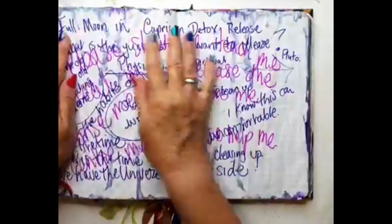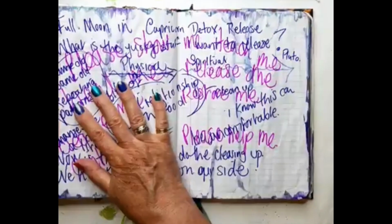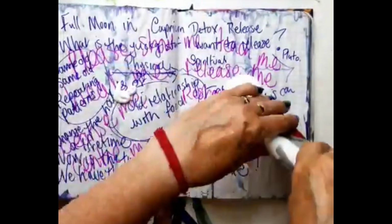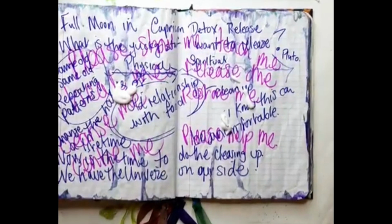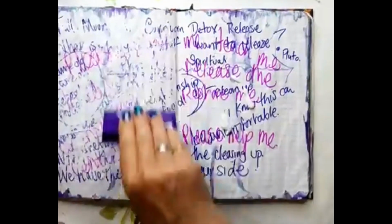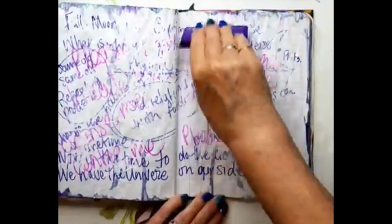Okay, and now I want to bring balance to this page. I just feel I need to do a little bit of grounding. So the way I do that is I'm just going to put a little bit of gesso on my page, a very thin layer, because otherwise it's not going to dry. And if I want a thin layer, I quite like using these old store cards, because that just whizzes it across the page. And as I'm doing that, I'm going, you know what, this is easy. This is a piece of cake.